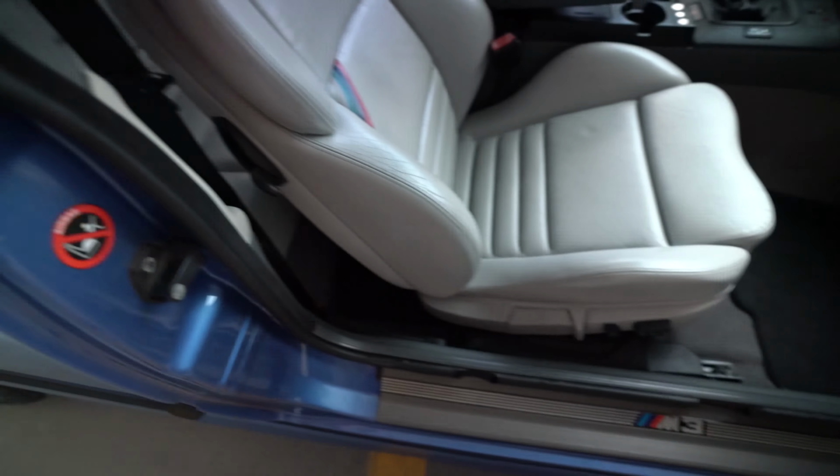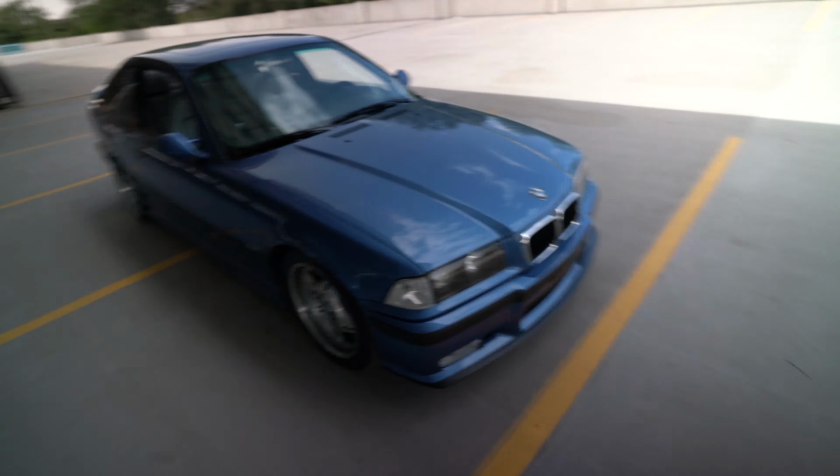I tried to replace that bulb, rather than having an amber one, I tried to replace it with an LED bulb from superbrightleds.com. I took the cluster out, put the bulb in quite a few times, and I couldn't get it to work correctly. So I've given up on that. It's just gonna be an amber M light.